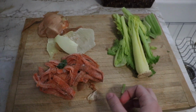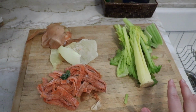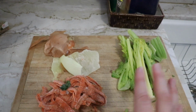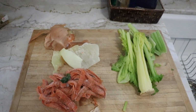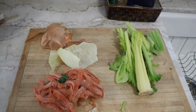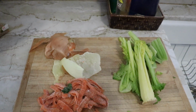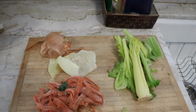And these are just scraps from when I'm cooking, and what we're going to do with this is we're going to boil it and make it into a veggie broth for our soup. So that's a really good way to make double use of the veggies that you're buying. Make sure you're not wasting too much, and you saw how full that bag was. That was part of what made me think, oh, you know what? We should be making soup this week.